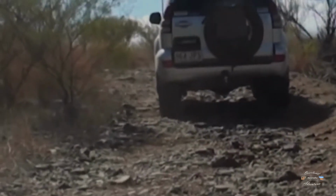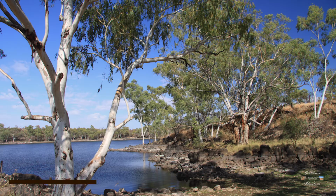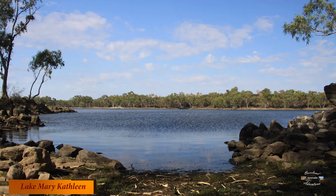We followed the well-marked track and eventually found the dam. It's also known as Lake Mary Kathleen, as it was dammed for an emergency water supply for the now closed uranium mine.